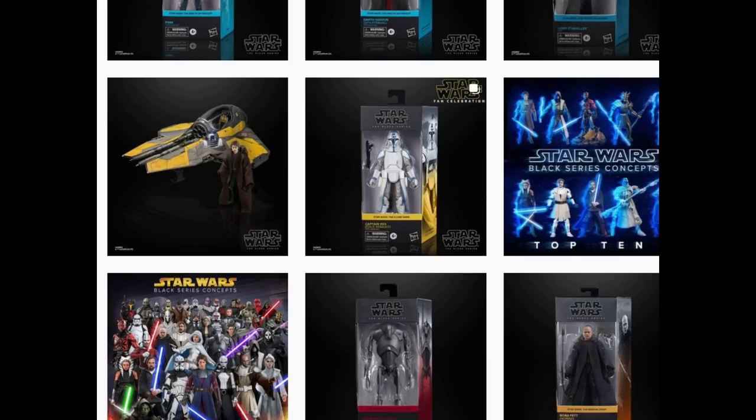If you don't follow that Instagram page, Black Series Concepts, it's the page where you're scrolling through Instagram and you have a heart attack every day. You're like, whoa, Anakin's Jedi Starfighter in the Black Series. And then you're like, oh yeah, it's just Star Wars Concepts.